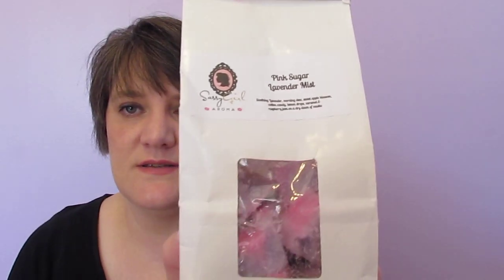The first thing I have is this pink sugar lavender mist and it's from Sassy Girl Aroma. This is one that I use to sleep with at night and it smells really good. I've got it cut up in little chunks. This is a smaller chunk than what it comes as. If you are not careful, my room is smaller, so it will blow you out of there. And this may even be too big, so I may have to cut that down. But it smells amazing. I love that one and been melting it.